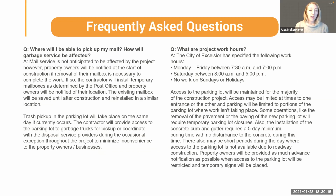Another question here, where will I pick up my mail and how will garbage service be affected? So we're not anticipating to affect anyone's mail. However, we are going to be in touch with everyone on how you receive your mail and other deliveries to make sure that we can keep that uninterrupted. If we did need to establish a temporary mailbox, we work with the post office and we set that up somewhere that's convenient for both the user and the post office. And then of course, once construction's done, you get to go back to your existing mailbox and we take the temporary mailbox down, but we'll deal with that on a case-by-case basis if it's necessary.